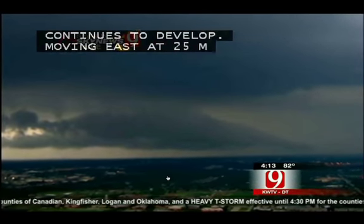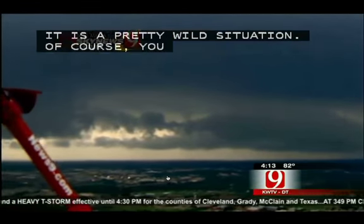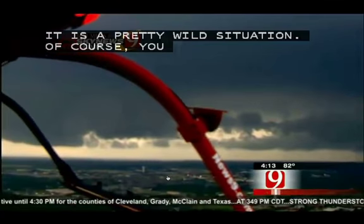Of course, you guys in the Edmond area and to the east, take your immediate tornado precautions. And as you look at that video, go ahead.